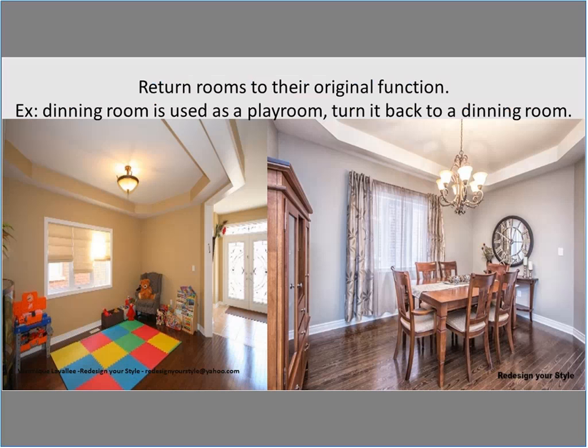If you have modified a room in your house to fit your personal needs, that's fine. When you're living in it, no problem. You can do whatever you want. It's your house. When you put it up for sale, it's important that you return the room to the specific meaning intended for the room.